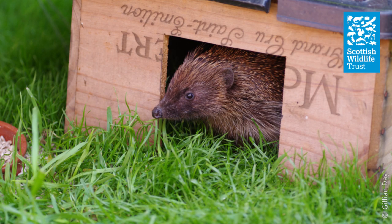Another thing you can do is build a hedgehog home. Again, there's plenty of instructions for this online, and you can even buy these in the shops. And this will provide the hedgehog with a safe place to hibernate through the winter.